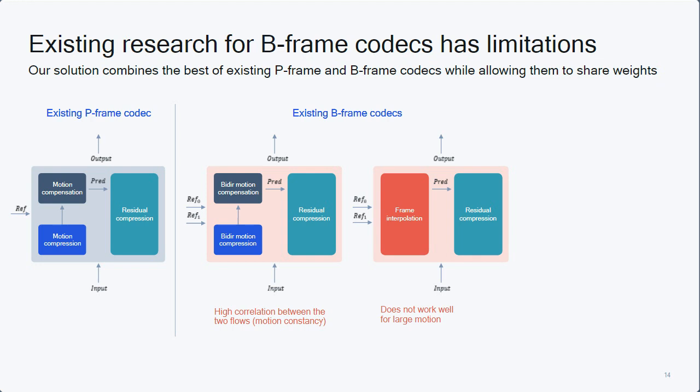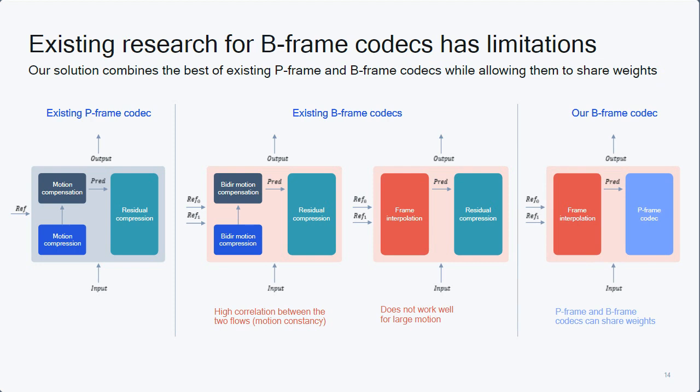So what our B-frame codec does is very simple. Again, you have two reference frames. You first apply frame interpolation to produce not a direct prediction of the B frame, but a new reference frame. This reference frame is then used in a standard P-frame codec to compress the image. So the P-frame codec will take this interpolated frame, warp it using an estimated motion field, and add a residual on top. And we've shown that this works very well.